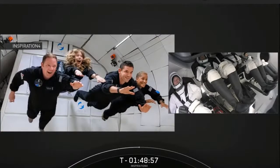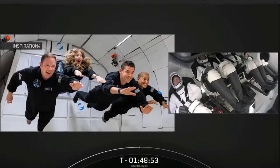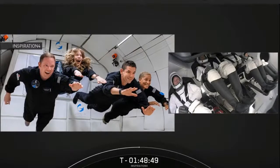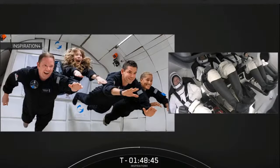They also completed a 0G flight, which simulated microgravity for a very short period of time, but there's a photo of them flying high there. They all look like they're superheroes.